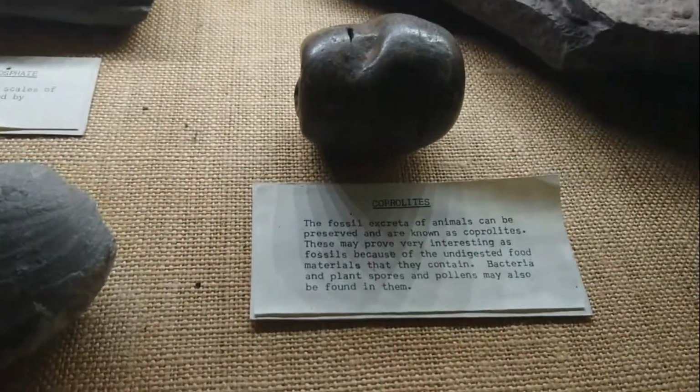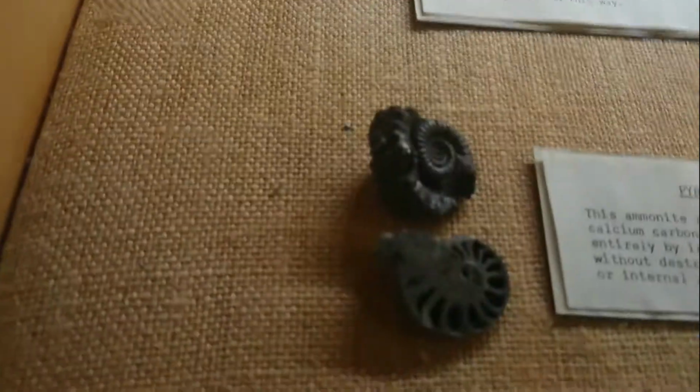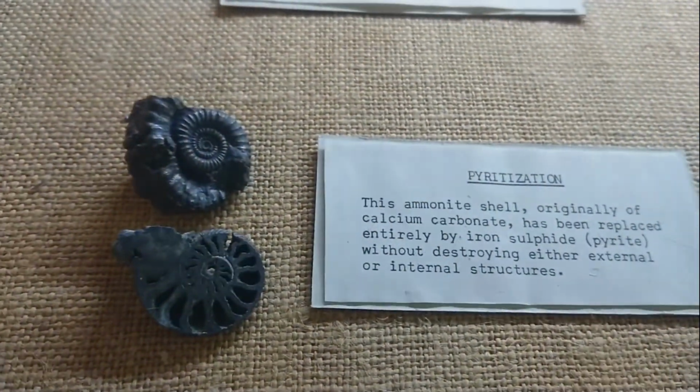What did the fossil say to the hungry man? Trilobite of my sandwich.